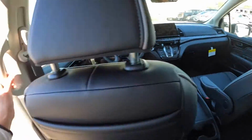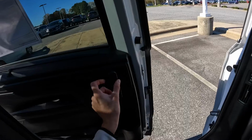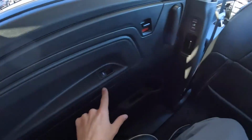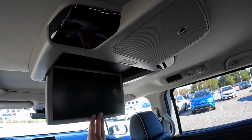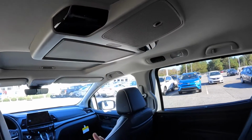Now from here, you can close the doors by pressing that button right there, or you have a handle you can just pull and it'll do the same thing. From here, as it closes, we can take a look at the door panel. You're gonna get a manual sunshade, lock and unlock, window control. You have an air vent as well. You can see grab handles and dome lights. We have a camera system up here as well, and a massive infotainment screen. So really nice. You can have some entertainment up there as well.